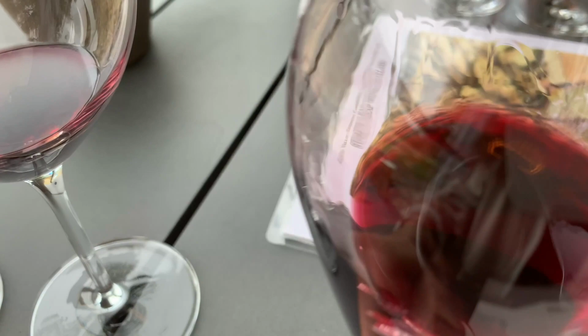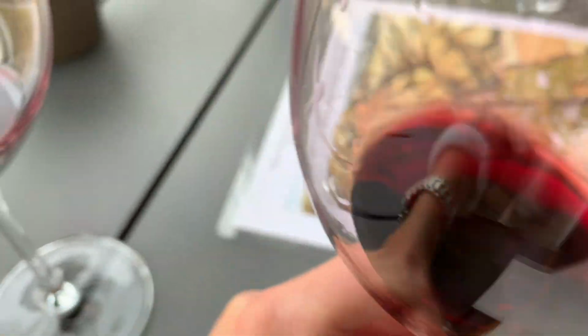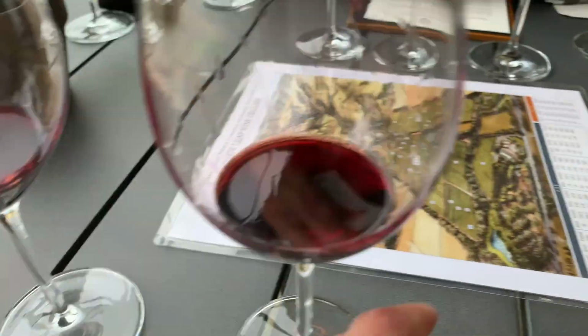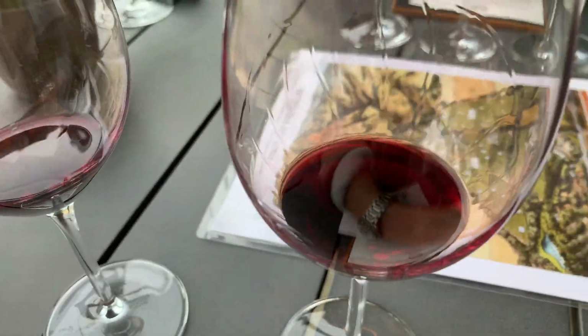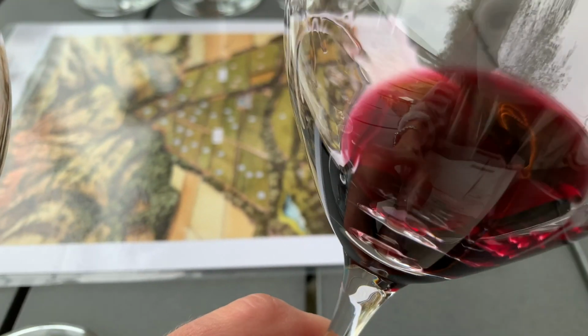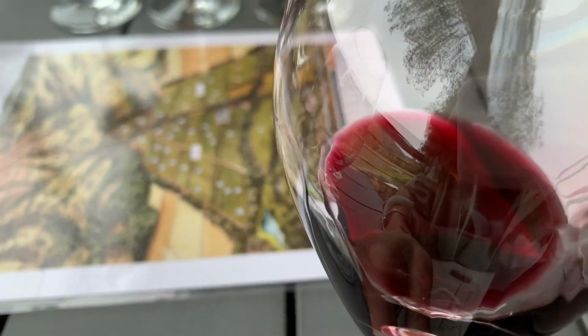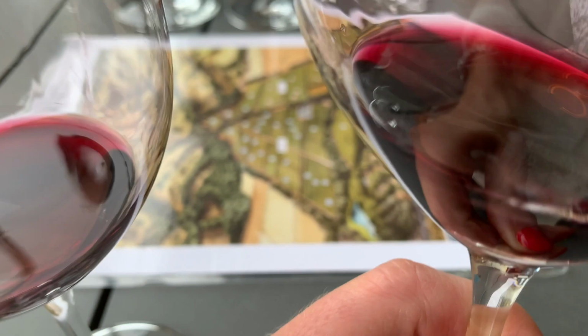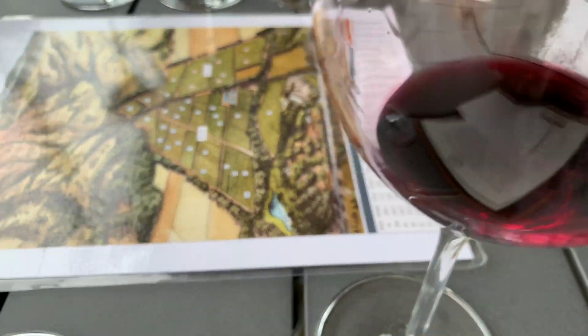This one also is a little more opaque, not as clear as the Fay. So a little more texture, a little more richness. And this one is a combination of both, same vintage, similar hue. I would say not as purple as the first one, but all very similar in color and clarity.